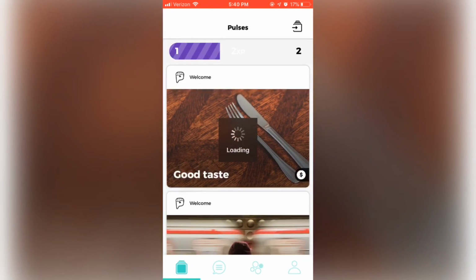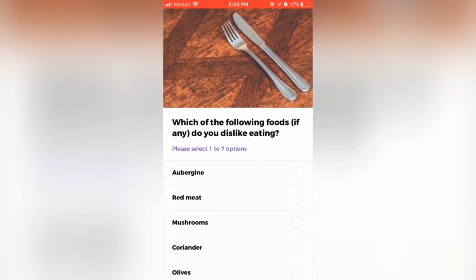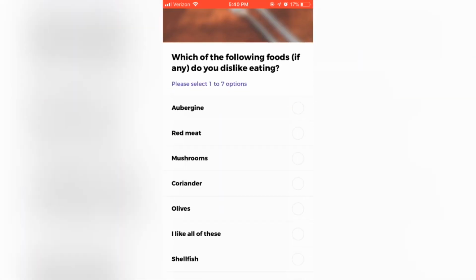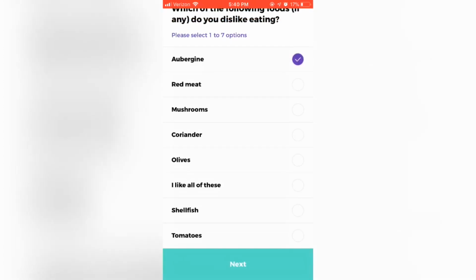Another thing I like about this is they're relatively short surveys, literally a couple seconds, and I think for some people that is a great plus. A lot of people don't have the time to sit down for a few hours doing surveys, and you can knock it out in just a couple seconds. Really, it's not that difficult.